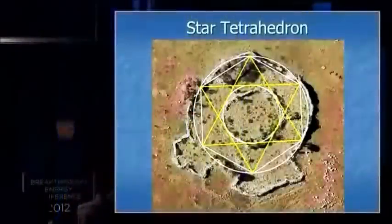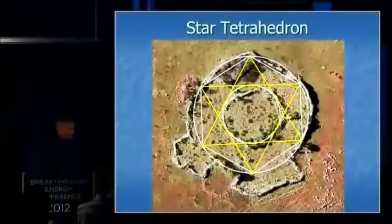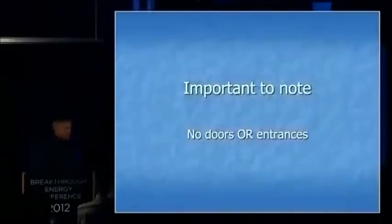There you go. So these structures down there are not just simplistic structures. They carry huge amounts of energy. And important to note that there are no doors or entrances. This is an important thing that you find in some of the archaeological reports. And they say, oh, there are no doors and entrances. And then they forget about it. And then they tell you, it was probably built by a migrating group of 15 to 20 people. And they built it. And you say, hold on, you just told me there are no doors and entrances.